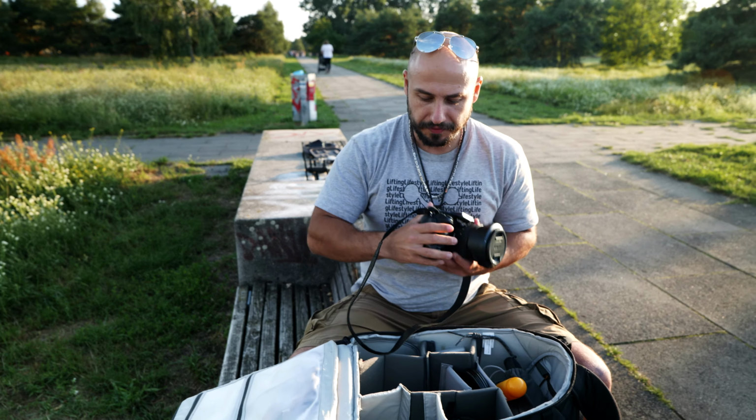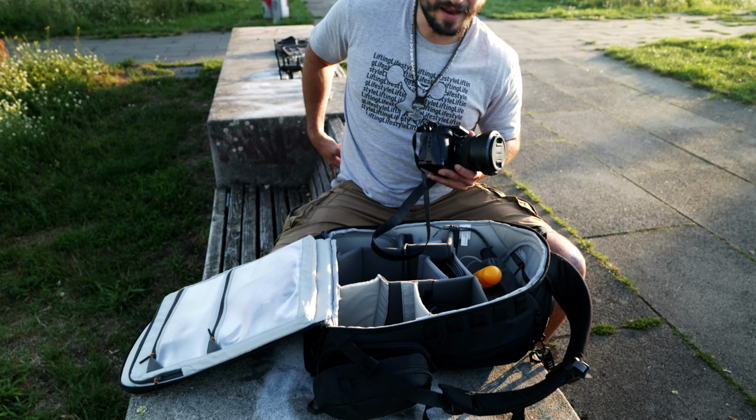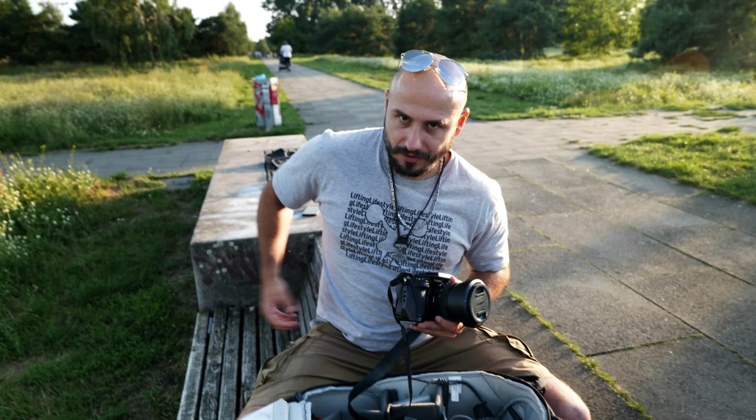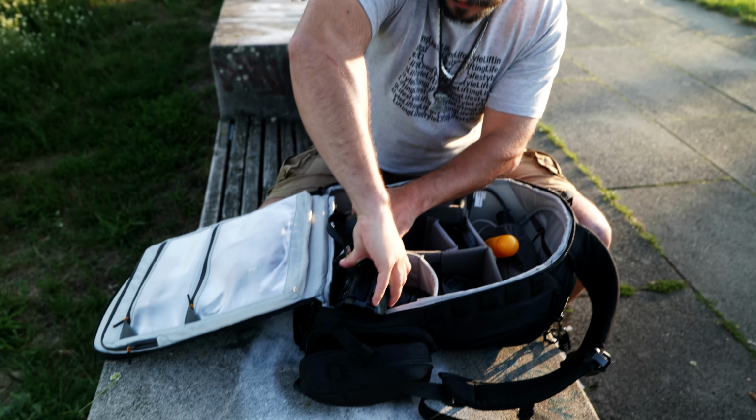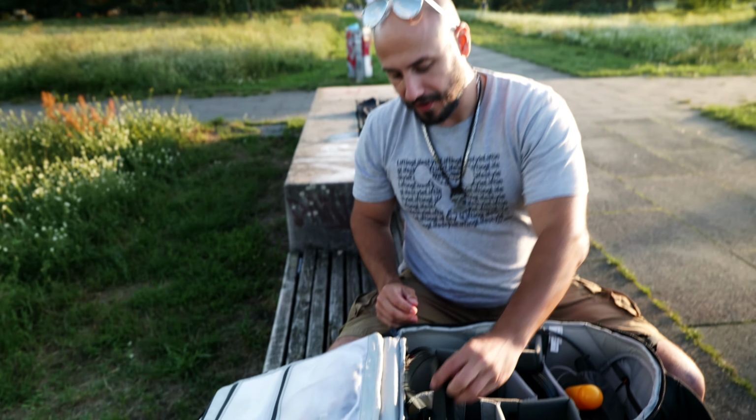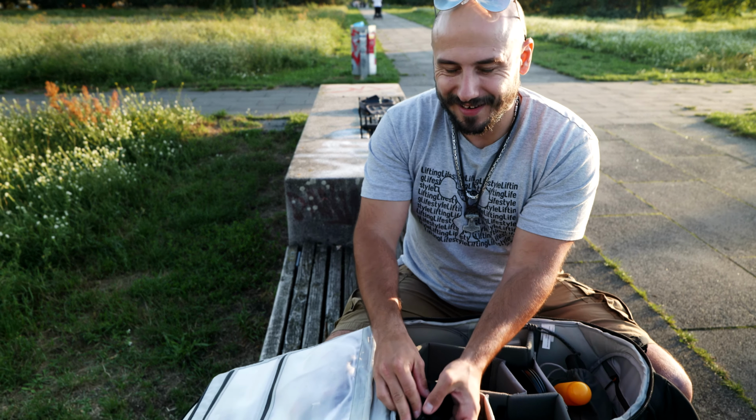So that lives in my right corner, so that I can access this camera via these side compartments. That camera lives here, bottom first, so that when you place the backpack somewhere the lens doesn't break.